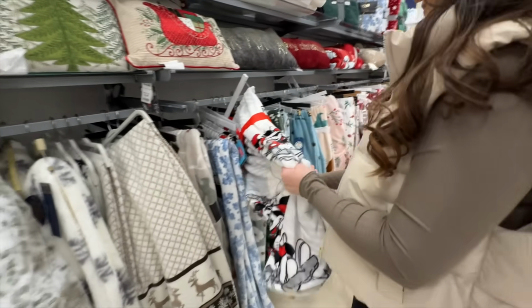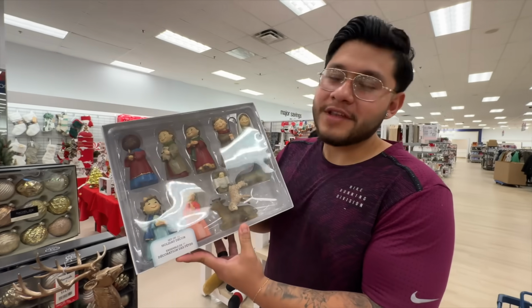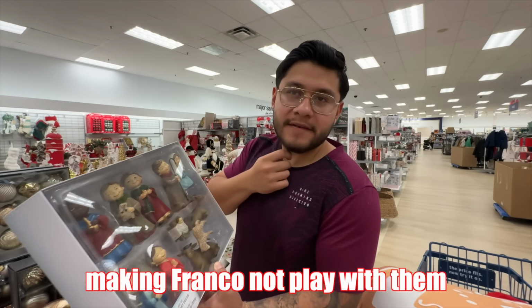Yeah. Guys, we were about to leave and look what we got. Who found it? Euclid. It's like El Nacimiento, but they're like kids. So cute for the shelves. The hard part is gonna be making Franco not play with them.